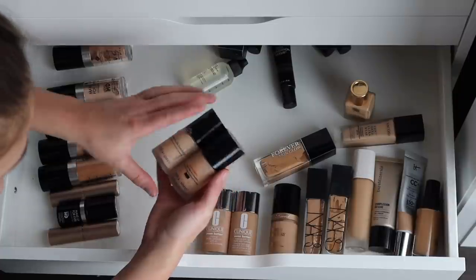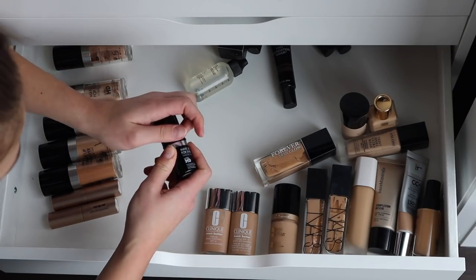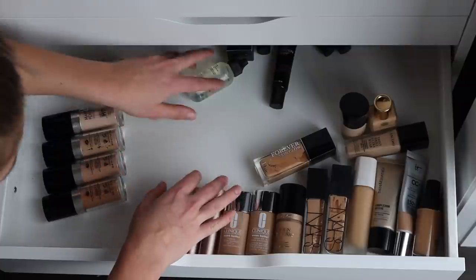This one here is the Power Fabric one. I think that the shade, again, just isn't right for me. That one's gonna go. This is a stick foundation from Makeup Forever. Definitely love that one for being on camera. I've got a bunch of Makeup Forever colors here, and I use these foundations a ton, so I will be keeping all of those. Okay, so that's a pretty solid start.